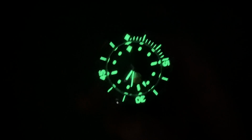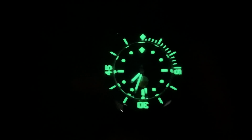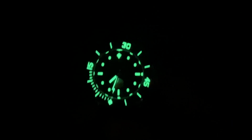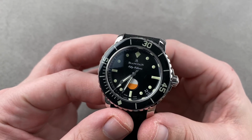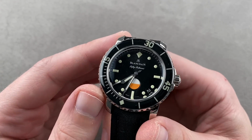You probably already know what family this is, but do you know which model? Let's see if you guessed right. It is the Blancpain 50 Fathoms Tribute to Mil-Spec, 40.3 millimeters in stainless steel.